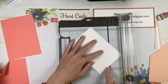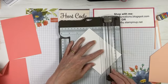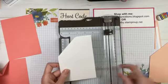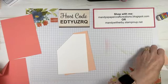Line them up. We've got our 1 point here, 1 point down here. Just line them up and cut that corner off. Okay, now I'll just rub out those pencil marks and I'll move my trimmer because that's all the cutting and scoring now.